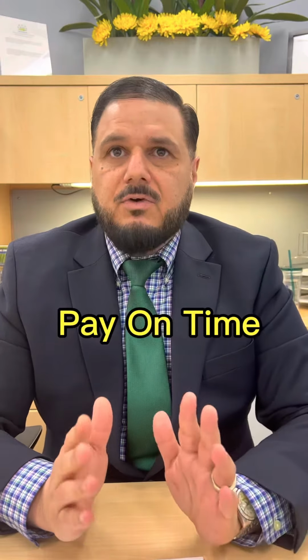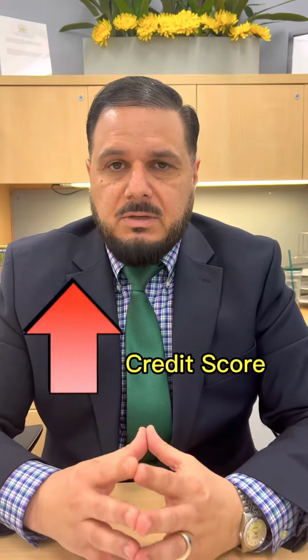And on the flip side, let's say your score isn't where it needs to be, but you need a vehicle. There's a ton of programs out there. There's a lot of lenders that are willing to help, and we can do that here. The rate's not going to be as favorable as you want, but I guarantee you this: you pay on time for a year, year and a half, your score is going to be much better than it was.